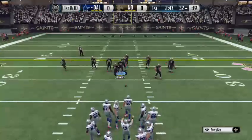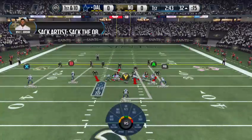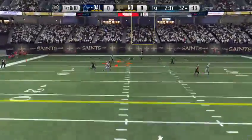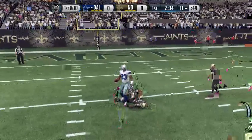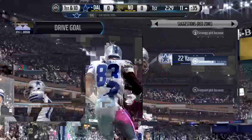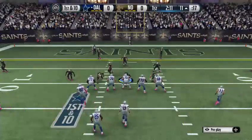He reads the blocks very well, and he picks his way through there and picks up a first down. That's nice. They bring in the extra tight end. And that's a pass to Terrence Willie. Kelly finding the second downfield. And now they're in close to red zone territory.